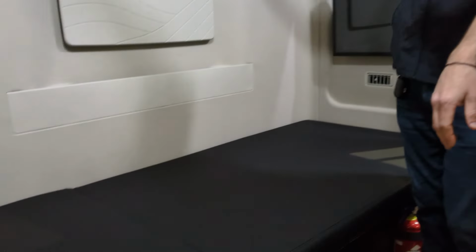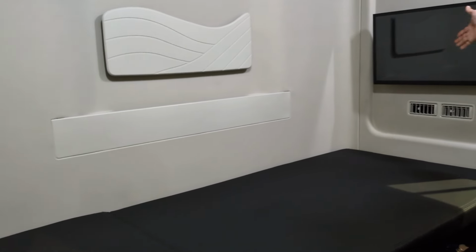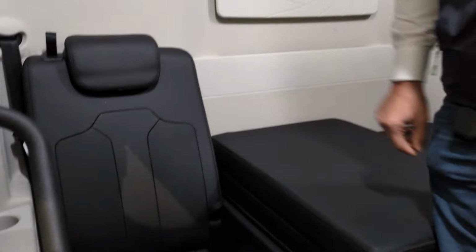And yeah, what are you going to do with this space anyways? You might as well make it a little bit interesting. And then what you can see behind us is a full sleeper bed, storage for what a driver would need, entertainment. We just have a television in this one. And then we still can, with this setup, have a jump seat for additional driver or additional passenger.